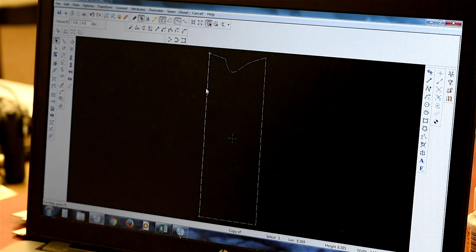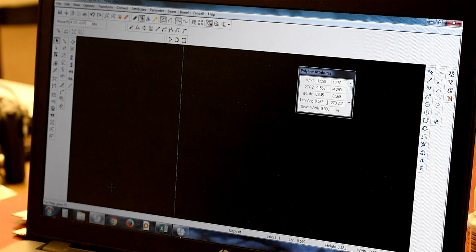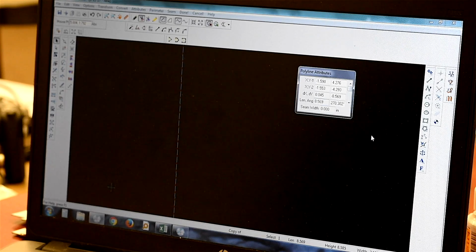And we can go ahead and take some measurements to see what this line actually is. This says 8.56 inches. If we round up, it's about 8.57. And I can go ahead and check to see if that's correct, if that's what I want it to be from the original pattern.